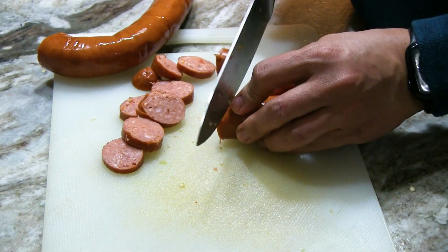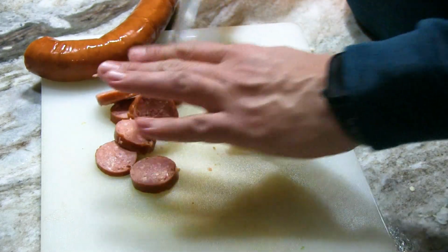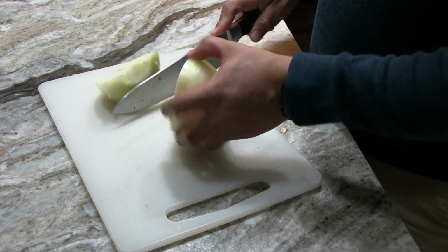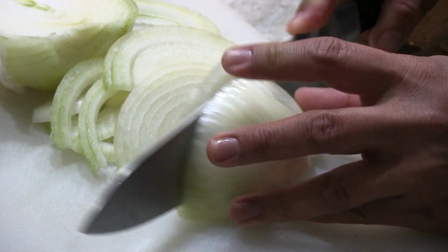First, you're gonna take about 14 ounces kielbasa and you're gonna cut it into round pieces. Then you're gonna take one large sweet onion, you're gonna cut it in half, and you're gonna cut it into slices.